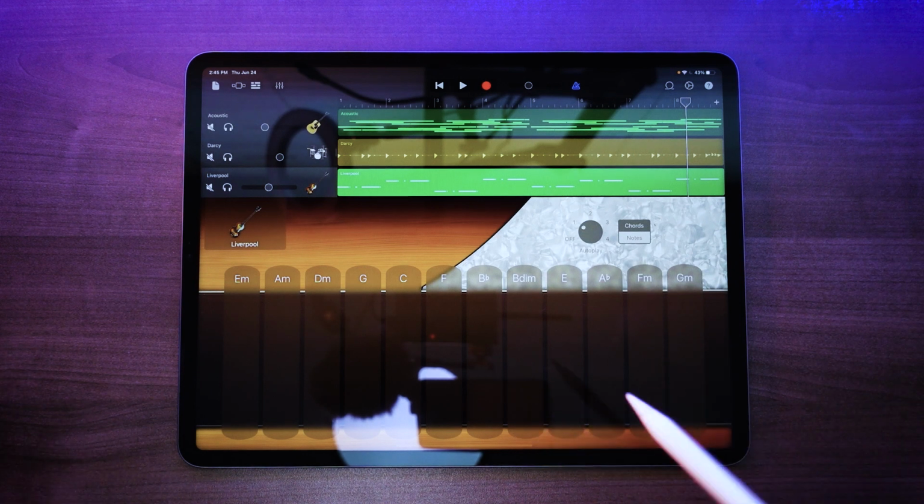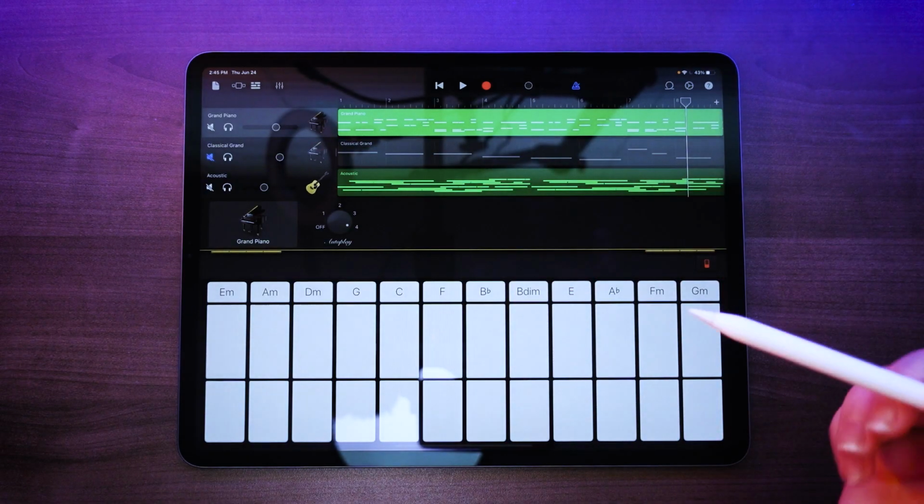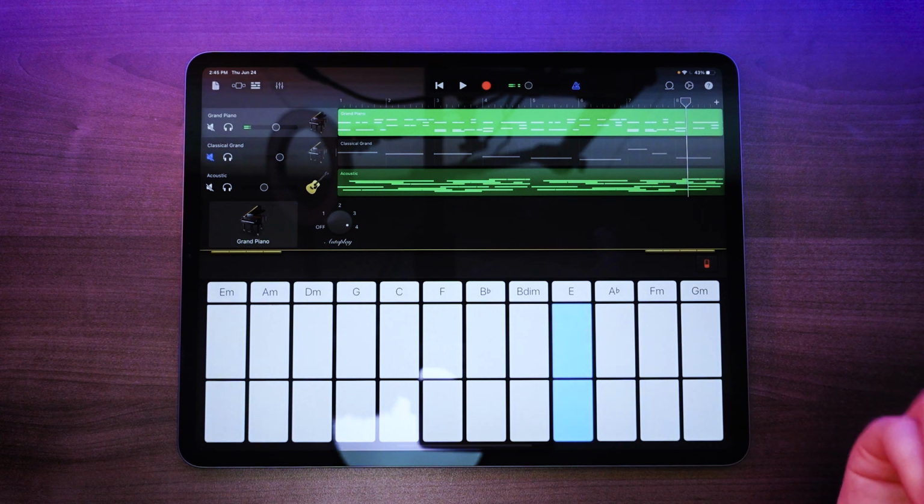Basically, you can make your own soundtracks for YouTube if you choose to do so, because this is so easy. You just select an instrument and it freaking autoplays for you. Like, how cool is that?